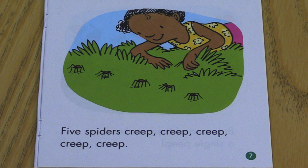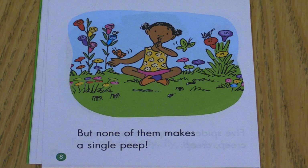One, two, three, four, five. Let's turn the page and see what else the little girl discovers.